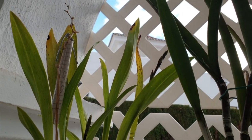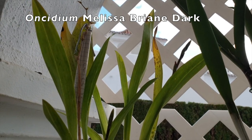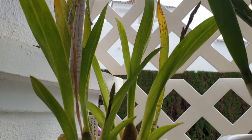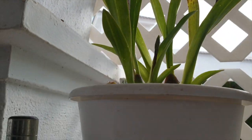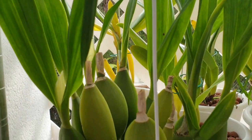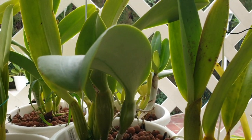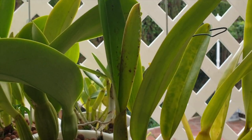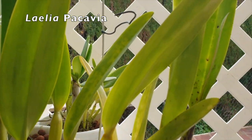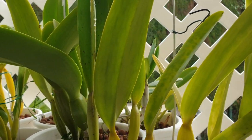So there's an Oncidium Marianne Black, if I remember correctly, no ID in my case, but I think it's a Marianne Black. And she's putting out her spikes. And everybody else is kind of either growing growths, not really maturing growths. I've got sheaths, plenty of sheaths, but I doubt that they're going to amount to anything. This is Laelia pacavia with two sheaths, but it's nice to see that they're holding on.